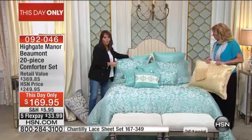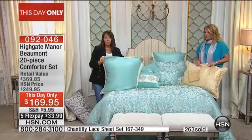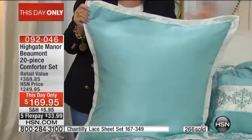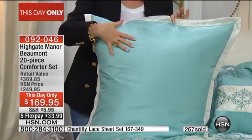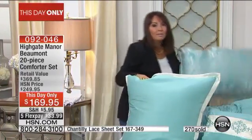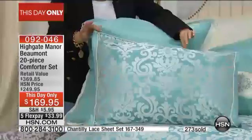Plus, you're getting Euro shams. Euro shams are never included in traditional department store sets. Why? Because they do a 4-piece set. They're going to give you standard shams. They want you to buy their big inserts. They charge $75 a piece for these. This is included, and it's done in what looks like Dupioni silk. You've got your standard sham. These are so perfectly appointed. They have fill in the flange.